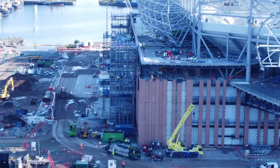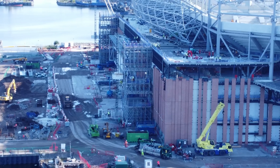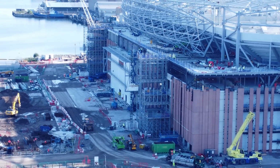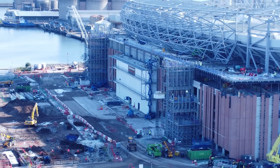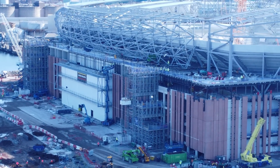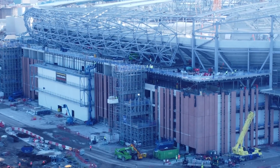Okay, so again, there's more brickwork finished on this southwest corner, and like I promised, we did get right round the back, and there's all them windows that have been completed. That hospitality section on the southwest corner as well. So that's how it's looking at the moment.